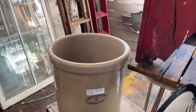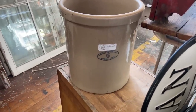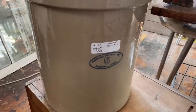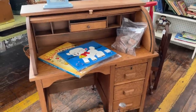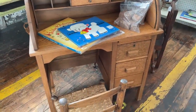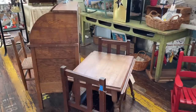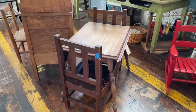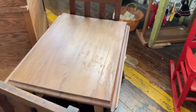This was one of the more affordable crocks that I found while adventuring through the depot. It was priced at $95, but I still didn't want to spend that. So I'm curious for those of you who keep your eyes peeled for these beautiful larger crocks, what would you pay? What's your top dollar for something like that?